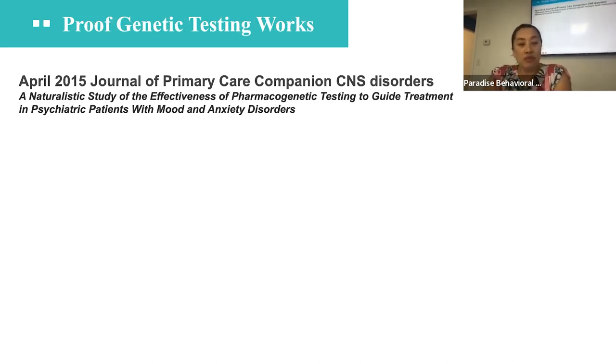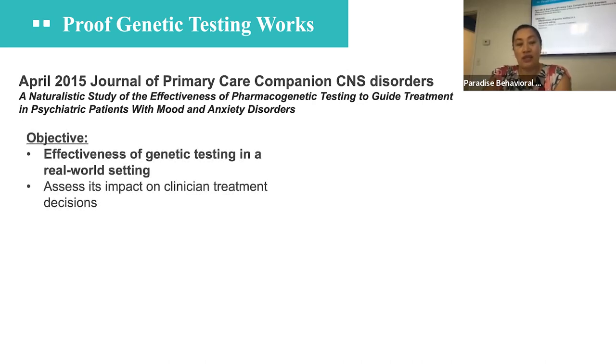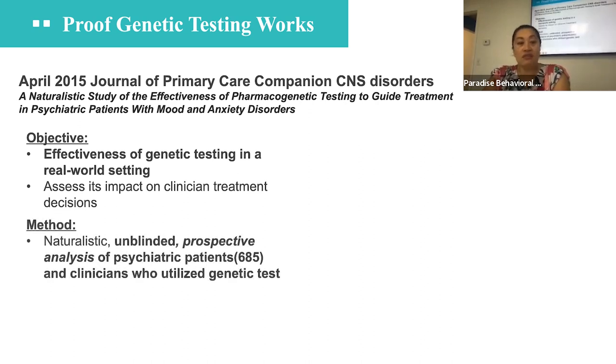Here's another study, April 2015, Journal of Primary Care Companion CNS Disorder. This one's titled Naturalistic Study of the Effectiveness of Pharmacogenetic Testing to Guide Treatment in Psychiatric Patients with Mood and Anxiety Disorders. The objective was they wanted to study the results of genetic testing in a real world setting and to assess the impact on what treatment decision the clinician will come to. What's the method? It was unblinded. What they did was they analyzed 685 patients who had genetic testing done.